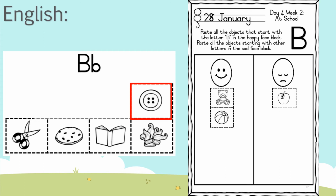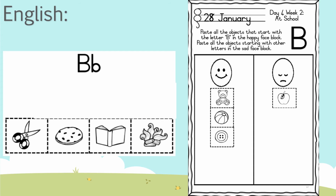Our next object is a button. Can you say button? What does button start with? Yes, the letter B. So we are going to stick our button in our happy face block.